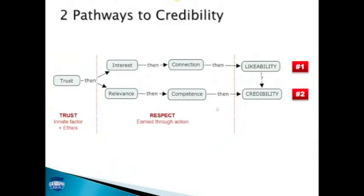But I love this graphic because the first pathway here shows something very different. And this is another way to credibility. And I think it's often underrated as well. You can first have trust, you feel good about somebody, and then you have a common connection with them. Once you have a common connection, they think you're likable, and likable instantly builds credibility.